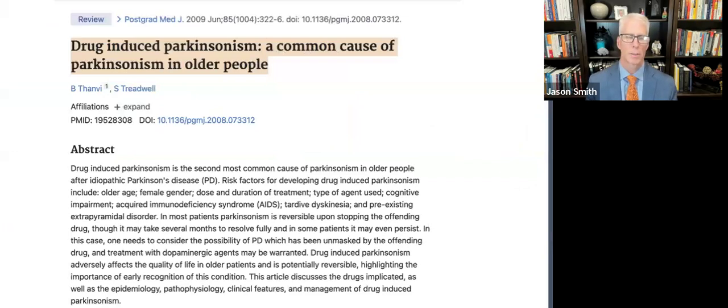So I just found a few different papers that I thought were interesting. Drug-induced Parkinsonism, a common cause of Parkinsonism in older people. And it's just an increased risk factor. In most of these cases that are drug-induced, if they just stop the drug that started it, then within a few months they will return to normal, but some of those are not able to recover. So I thought that was an interesting paper.